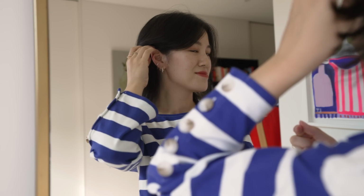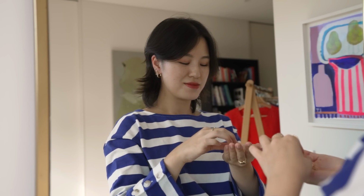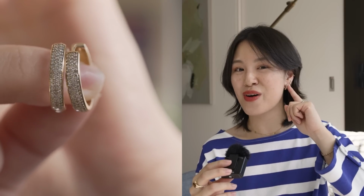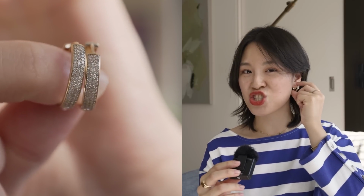All these earrings are 14 karat solid gold, and all the little stones are diamonds. The biggest hoop I've got on in my first piercing is their pave diamond hoop, and I love the texture of this one where you've got the smooth gold, but you've also got the little pave diamonds to really catch the light. Because we've got these little diamonds so close to the face, I really feel like it does brighten and just make me feel more elevated no matter what I'm wearing.